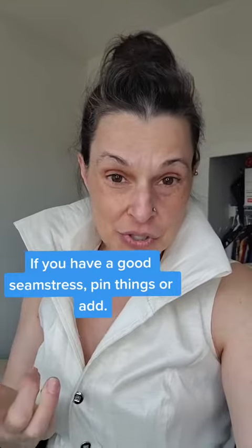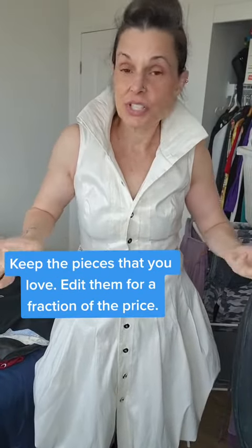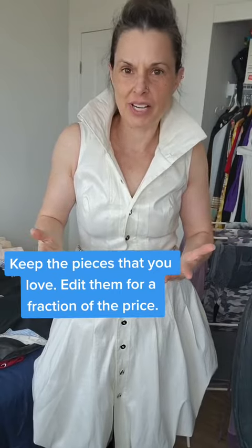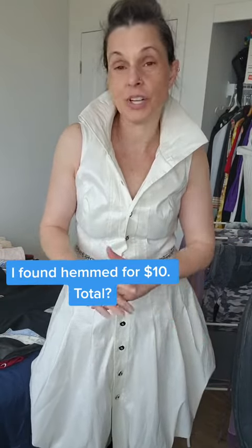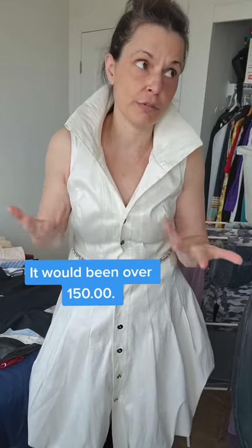Next, go through your clothes, try them on. If you have a good seamstress, pin things or add. Keep the pieces that you love, but just edit them for a fraction of the price. I'm getting it hemmed. I found a hem for $10. In total, it'll be a $20 dress. It would have been over $150.